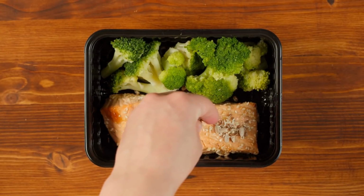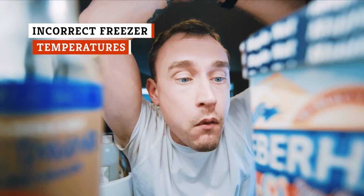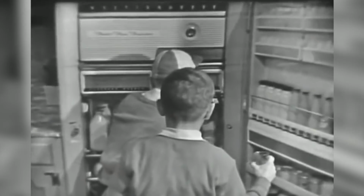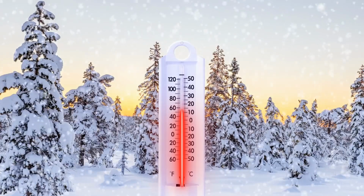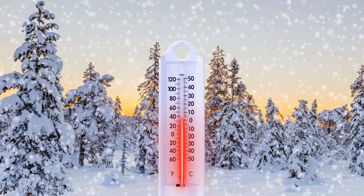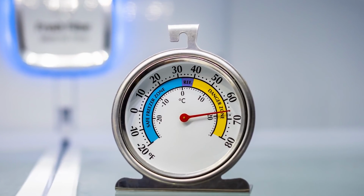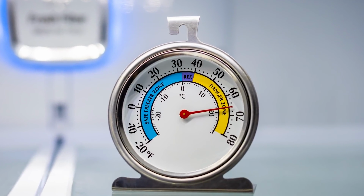It's easy to depend on a fridge and freezer that came with your house or in the apartment you're renting. It may not even cross your mind to check how cold that old setup is. But if it's not cold enough, it can put your food at risk. It's very easy to get into the habit of paying attention to the temp of your appliances. Just buy a simple freezer thermometer and make sure it's at 0 degrees.